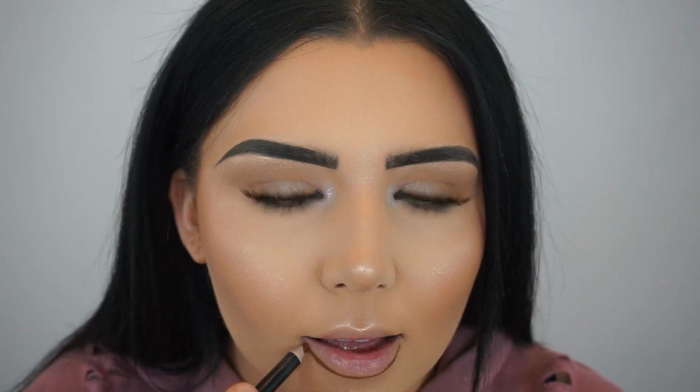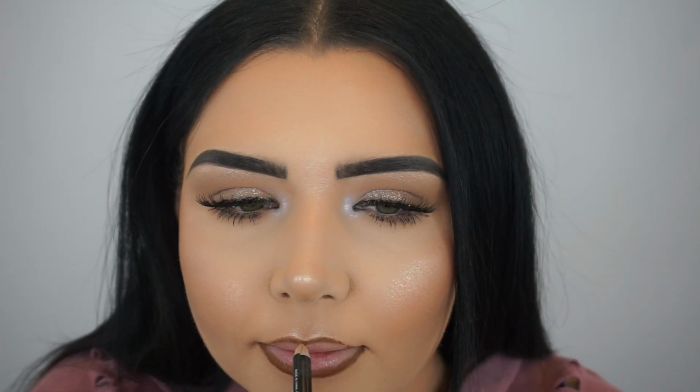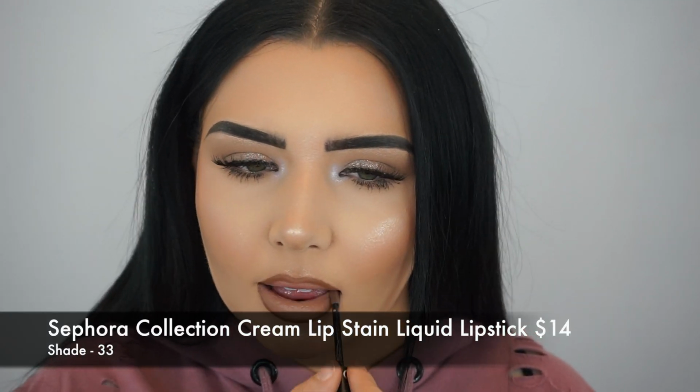Now I'm taking the Morphe lip liner in the shade Bar to line my lips. You guys know I love these Morphe lip liners. If you haven't tried them, get your hands on them. Next time you're ordering something from Morphe or you go to the store to get something from Morphe, grab some of these liners. They're $3 and they're bomb. You get so much product. They're smooth, they're comfortable, they last, they're so good.